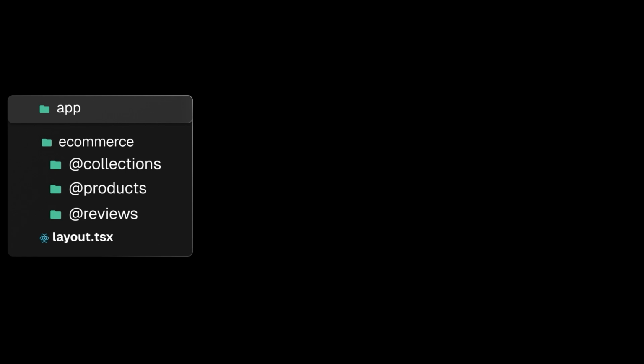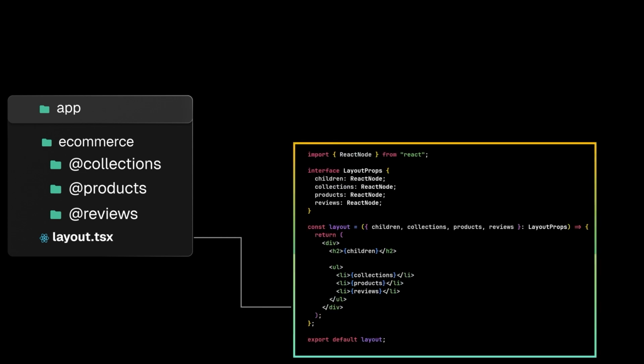So to solve this problem, first of all, we have to rename our folders by adding an at symbol to the collections, to the products, and also to the reviews. Next up, we don't have to import anything. We just have to destructure them by using this destructuring pattern, and we have to specify our types, and now we can totally use them inside our UI and it will totally work.